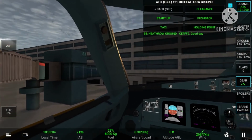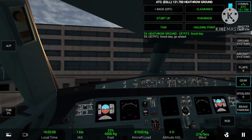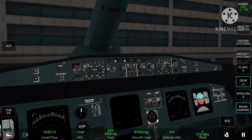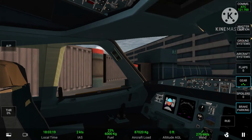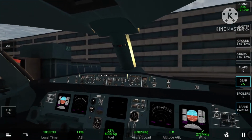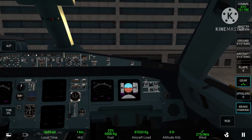Ground. Good day. Good day, go ahead. At parking. Information Juliet, ready to copy. You are cleared to Echo Hotel Alpha Mike via Delta Echo Tango 1 Juliet, 4000 feet. Contact when ready to start. Cleared to Echo Hotel Alpha Mike via Delta Echo Tango 1 Juliet, 4000 feet. When ready to start. Readback is correct.